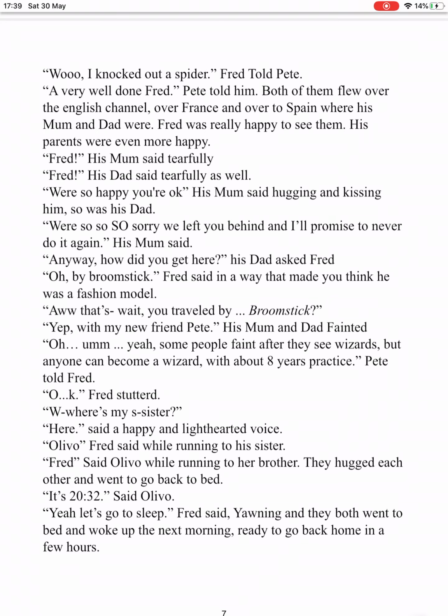Both of them flew over the English Channel, over to France and over to Spain, where his mum and dad were. Fred was really happy to see them. His parents were even happier. "Fred," his mum said tearfully. "Fred," his dad said tearfully as well. "We're so happy you're okay," his mum said, hugging and kissing him all over. So was his dad. "We're so sorry we left you behind, and I promise to never do it again," his mum said. "Anyway, how did you get here?"